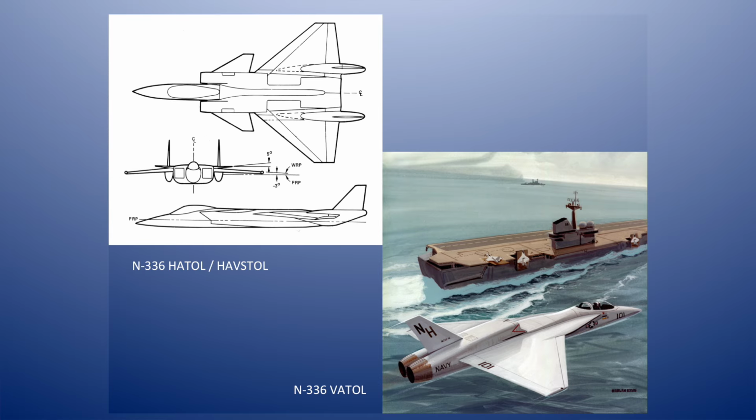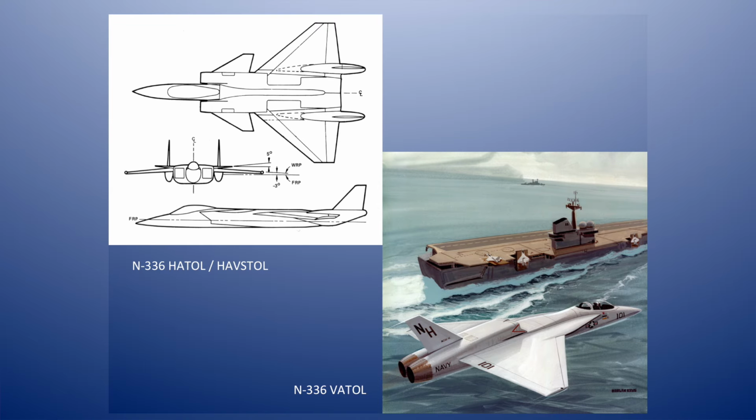NASA Ames studies for Navy Sea Control aircraft. And again, harking back to the convoy fighters, this is a similar idea. HATOL, which is horizontal attitude takeoff and landing, and VATOL, vertical attitude takeoff and landing. And you can see by the illustration on the lower right, look at the carrier behind them. You can see the platform elevates up. The jet was supposed to hover on its tail, go up and hook up to that platform and then get lowered. Interesting concept, didn't go very far.